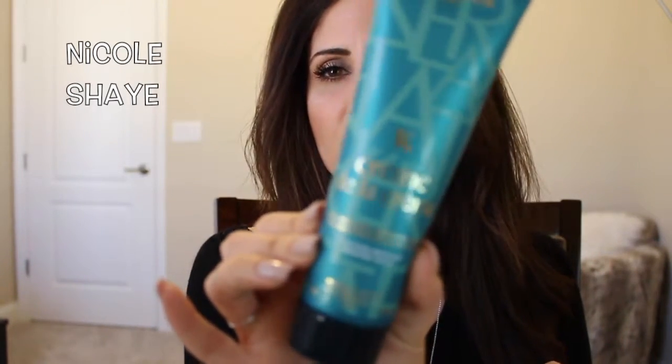This is the blow dry control cream, which for me is very good if you have really curly hair or wavy hair and you really want to blow it out straight. This is perfect. It does also have a hold to it, so if you don't like those type of products, you would not like this. But I rub that in my hands, and I just run that all through my hair as well.